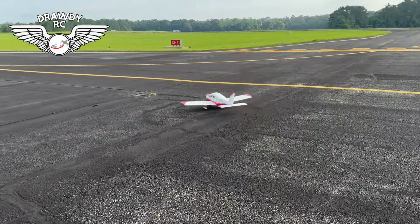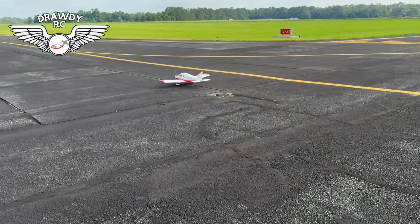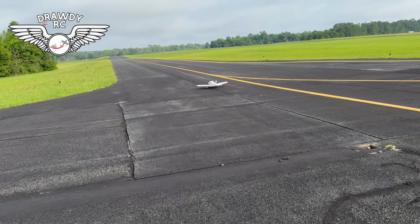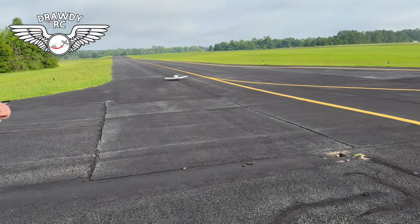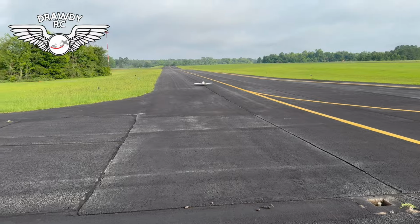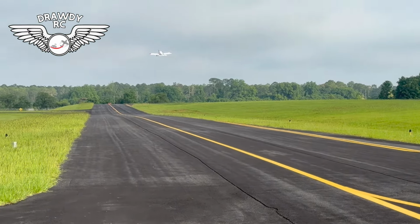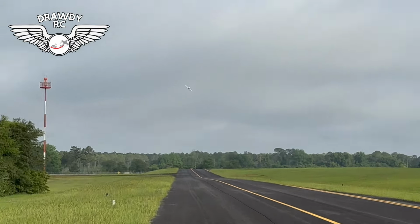All right, RD with the second flight with the Cherokee. The battery had 79% left in it, so you can probably get at least another flight out of it. Gracefully open at them.